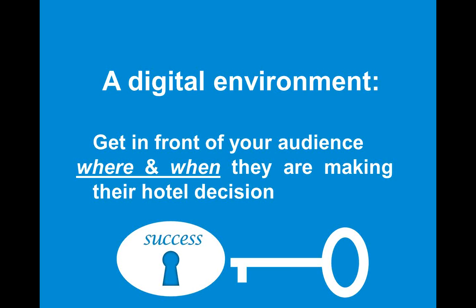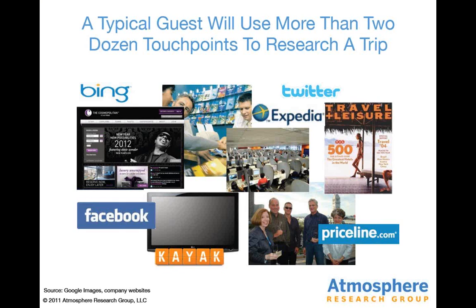Even though we're living in a digital environment, the most critical part of our world today is still the people, or in other words, your audience, your guests. And this is where they're going to shop for travel, in particular, hotels. I want to start by talking a bit about what's going on in the industry in terms of hotel shopper behavior, specifically where and how they're researching hotels today.